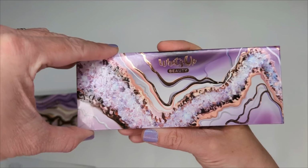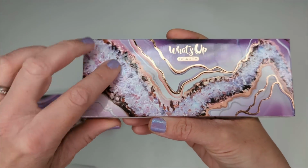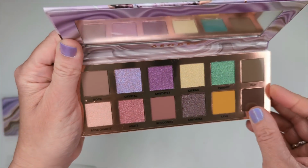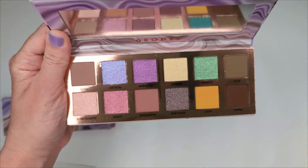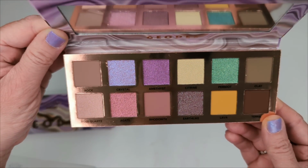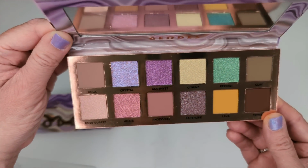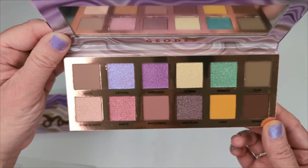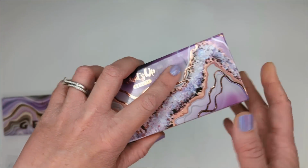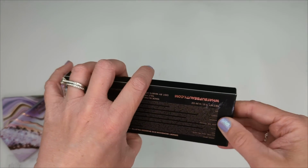So let's open this one up. I love the packaging. That is so pretty. And then here's what it looks like. Just take the little film off. Isn't this gorgeous? I don't know how many of you guys have seen this yet or if you guys have tried these palettes, but I just think they look so stunning. Definitely we have to do some swatches. So let's just look at the other one really quick and see what that one looks like.